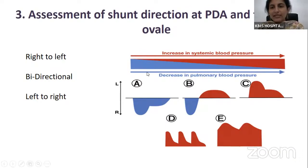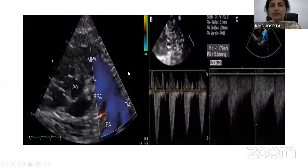So this we have discussed once previously also. Initially after birth, there is basically increased pulmonary vascular resistance. So the jet is seen below the line. There is right to left shunt across the PDA. As the pulmonary vascular resistance starts dropping down and as the systemic vascular resistance starts rising, it becomes a bidirectional shunt with left to right shunt seen above the line also. So this we are going to assess both in the foramen ovale as well as the PDA.